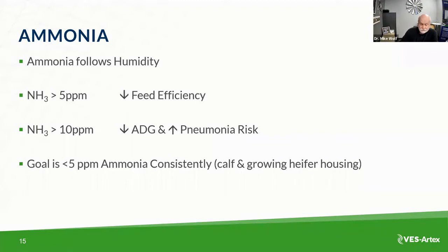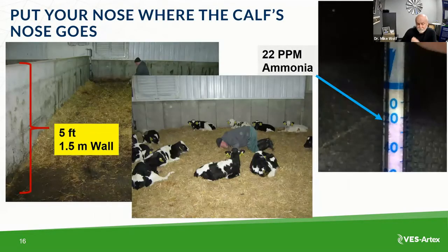And there are relatively inexpensive sensors that can be added into the control system that can monitor that in a facility, to indicate just how well you're controlling that with your ventilation system and how you're managing the barn. This is an example. I always say, put your nose where the calf's nose goes.